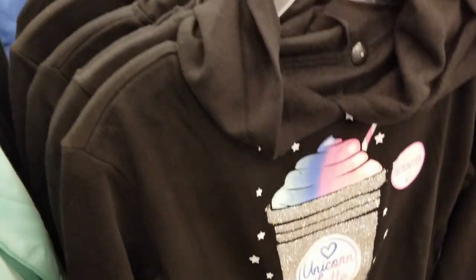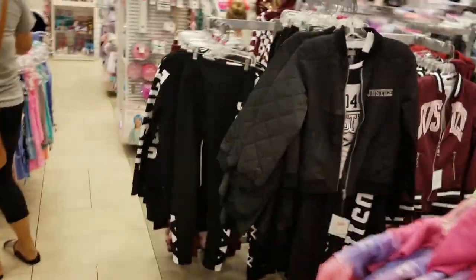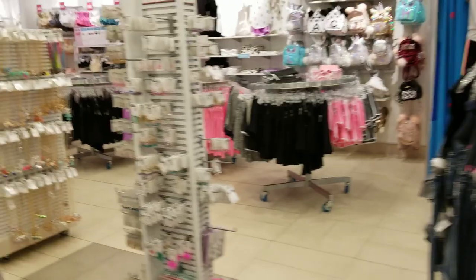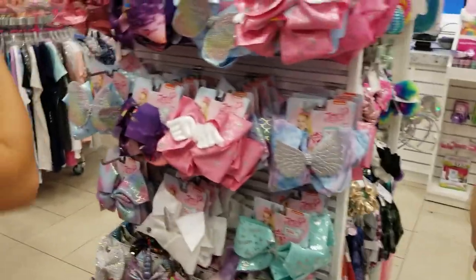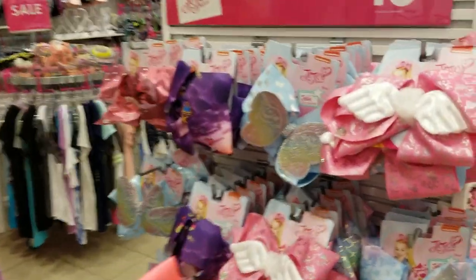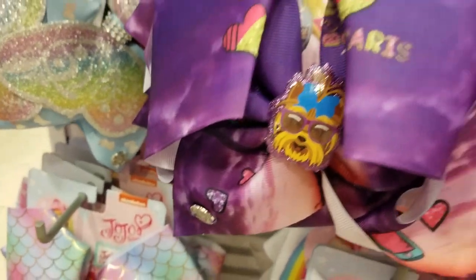Cute hoodies. I want this one. Can I please have a unicorn latte sweatshirt? Here we go. Aha. I already have this one. This one's pretty. I don't have this one.